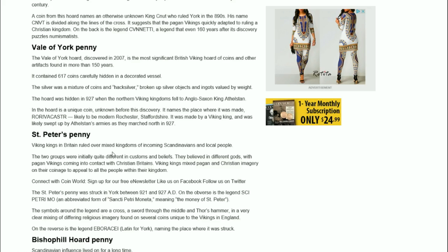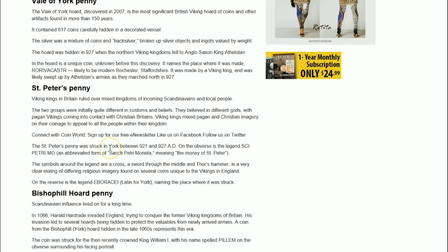And the hoard has a unique coin, unknown before this discovery. It names the place where it was made, Rorikvacaster, likely to be modern Rochester, Staffordshire. It was made by a Viking king and was likely swept up by Athelstan's armies as they marched north in 927.